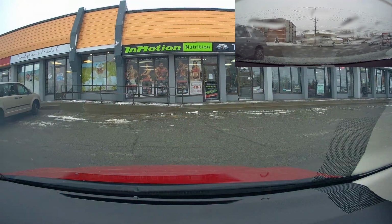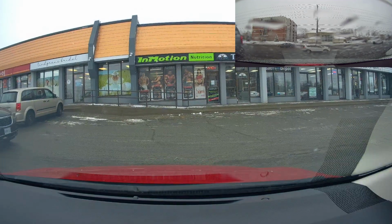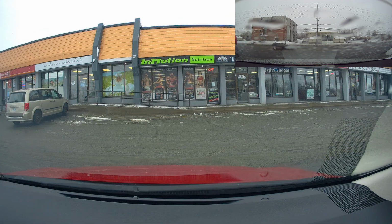And when I'm straight with the wall in front of me, I can straighten the wheels out and then just continue backing in so that the front bumper is tucked in. It's not hanging out in the laneway. And then park and engage the parking brake.